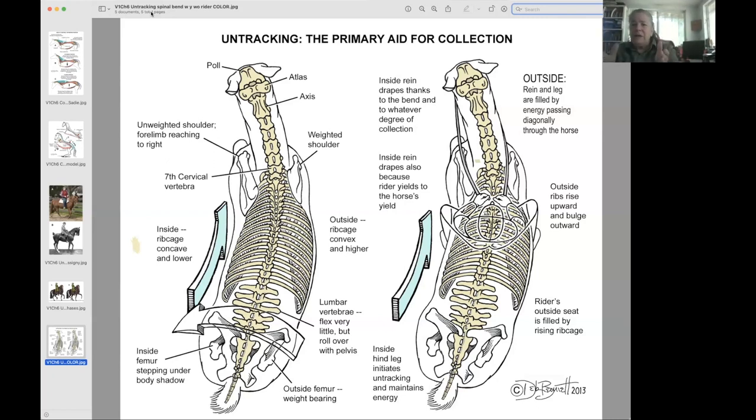Then go straight two steps and start untracking on your right hind leg. What happens to the bend in your spine then? It changes the other direction. Circles are made by untracking. The reins have nothing to do with it.